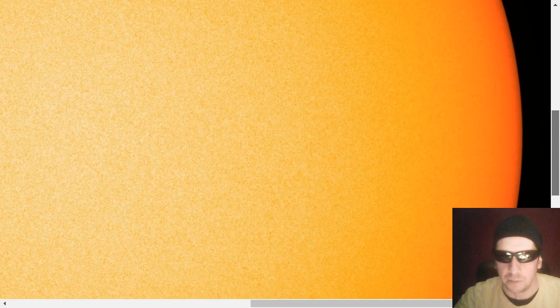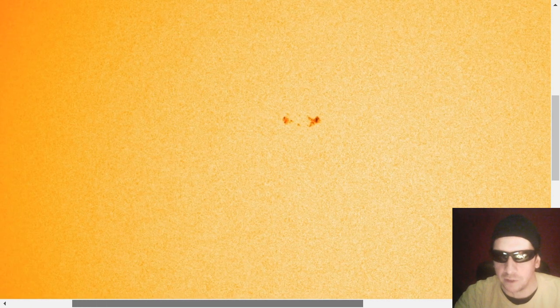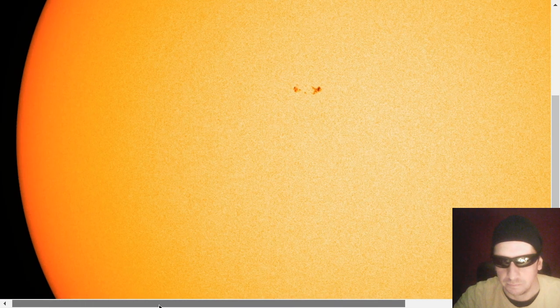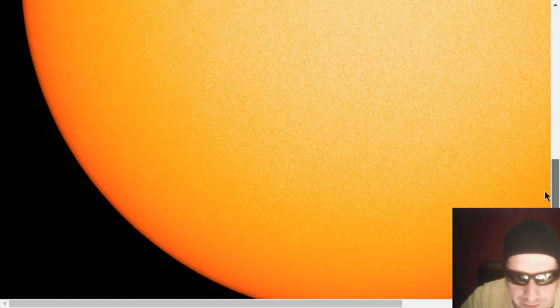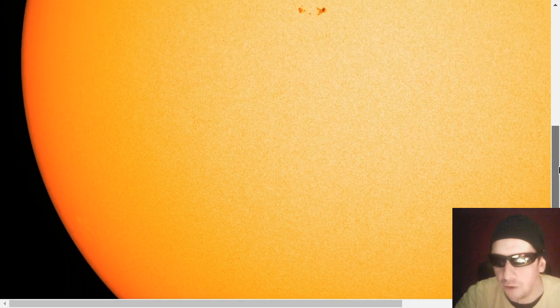Here is a close-up of the intensitygram of the current state of affairs of Sunspot 2757. We'll zoom back out a little bit here. And looking at this active region rising, which I'm expecting to be Sunspot 2758. No umbra visible yet. It's right around this area. And I wouldn't be surprised to see two umbrae come out of that.